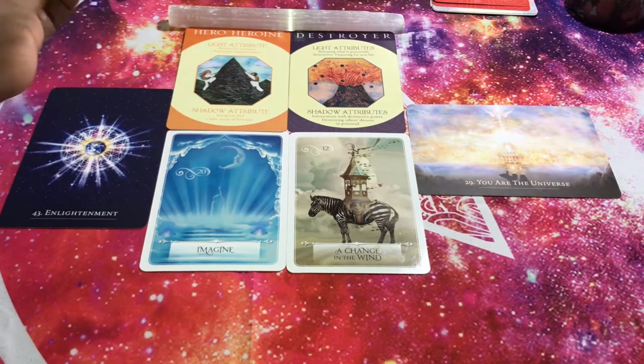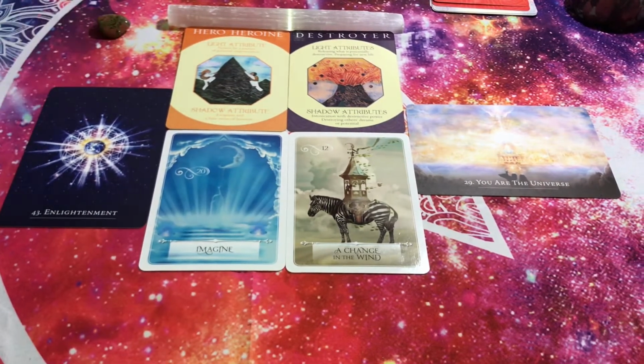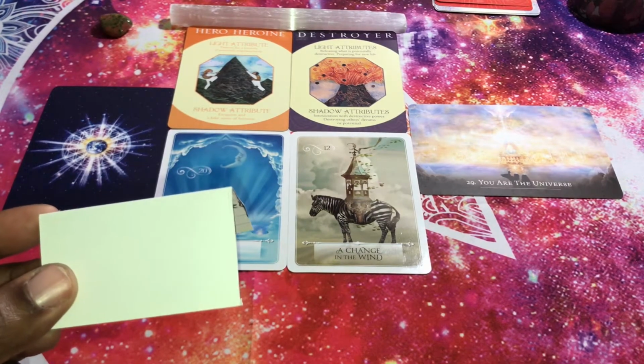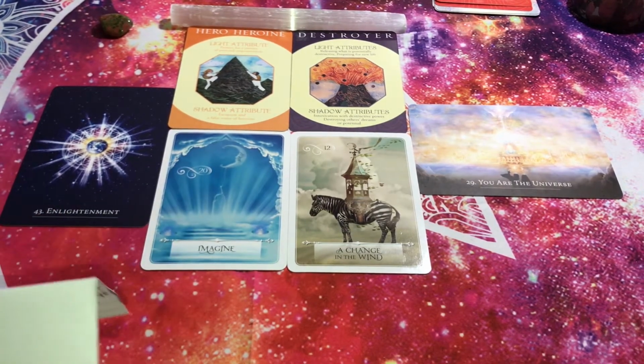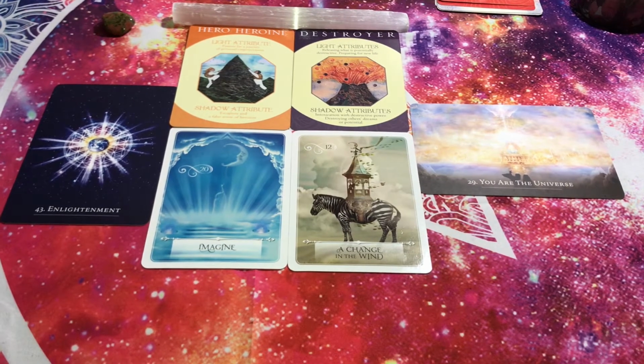Hello, pile number 2. If you were attracted to this dragon stuff, this will be your reading. Alright, so on these cards I have written what type of empath you are. I'm not going to show it to you because my handwriting is pretty terrible, but it's okay. Let's get right into it.